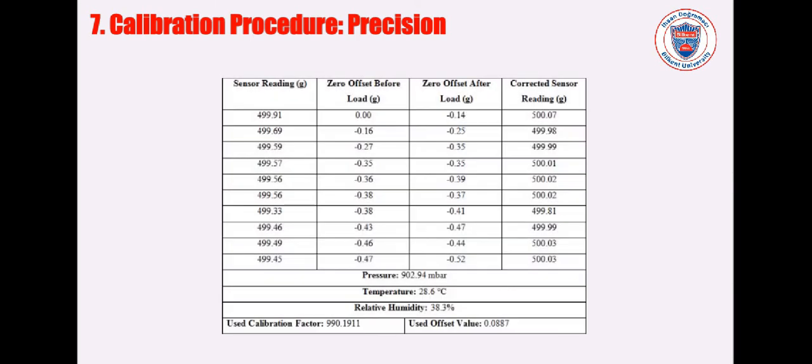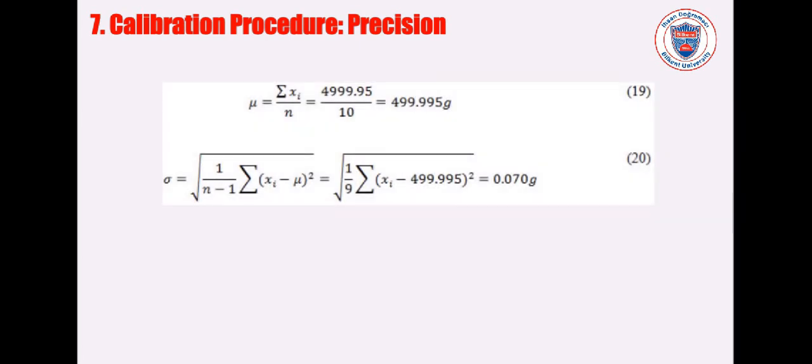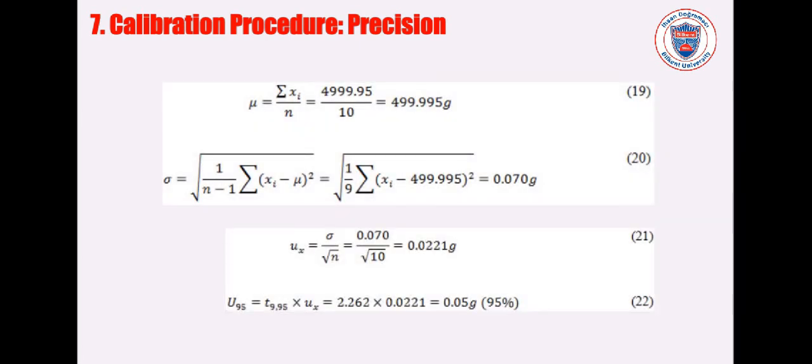Next, calculate the corrected sensor reading values using equation 6 and record them onto the table. Then, calculate the mean value using equation 2, the standard deviation using equation 3, the standard uncertainty using equation 4, and the expanded uncertainty using equation 5 at the desired level of confidence. Specify the uncertainty as a percentage of the range of reading value and compare it with the value given by the load cell manufacturer.